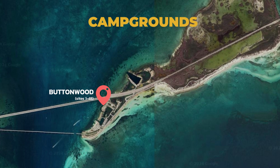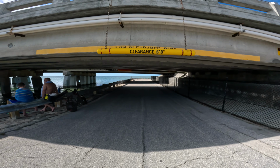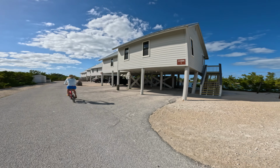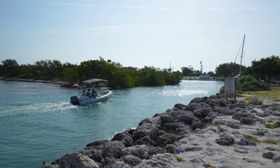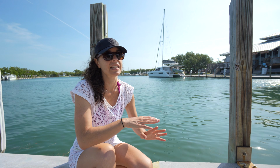The Buttonwood campsites are also along the water with stunning views. Part of this campground has low clearance, 6'8", so our van would not pass this. This low clearance road takes you to the rental cabins and to the bayside sites for tents only. Now back to the main marina. And right behind us is a beautiful catamaran. It's been fun seeing boats coming in and out. They actually have charters here that will take you to Looe Key. It's a sanctuary where all the really best snorkeling is. That would definitely be something to do, but not quite on a windy day like today.